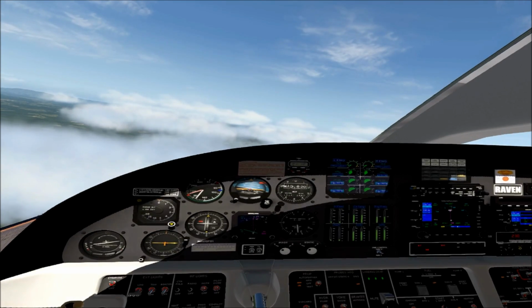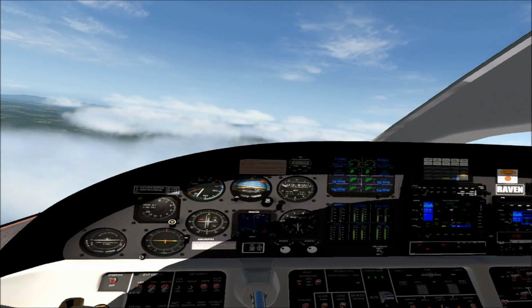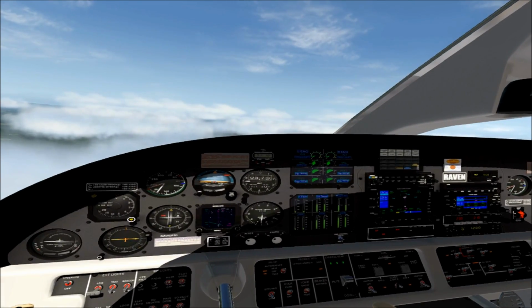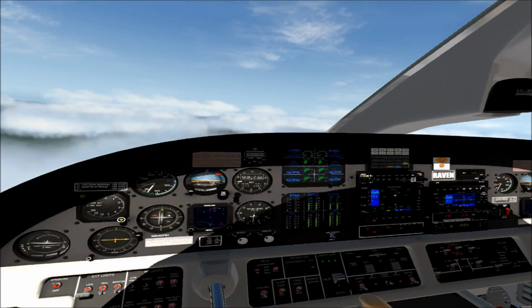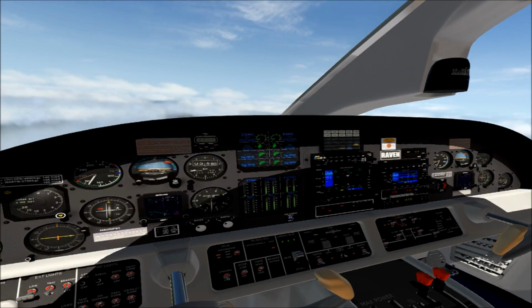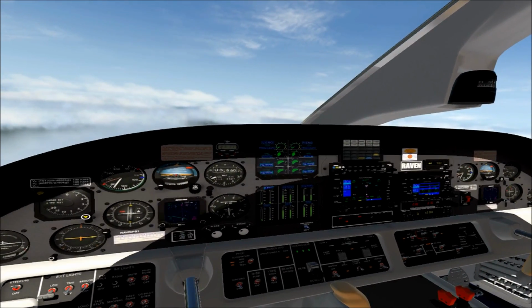But I think what I may do, since I am already a proud owner of both SkyMax Pro and X-Enviro, I might have them both duke it out on the next couple of episodes here to see which one of the two will give me better FPS while in the Oculus Rift.